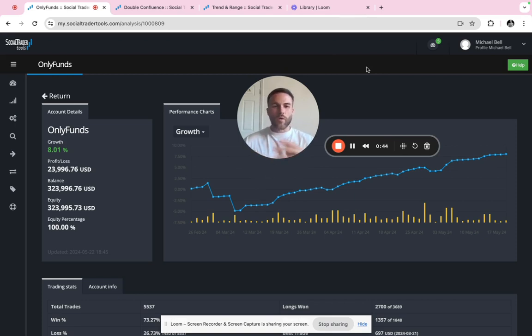I know there are people that have encountered problems with their withdrawals with OnlyFunds. But obviously when I bought the account, it was under different management. So it is what it is. You can't really control these things. You just have to accept that with prop firms, there is risk, and that is the game that we're playing.